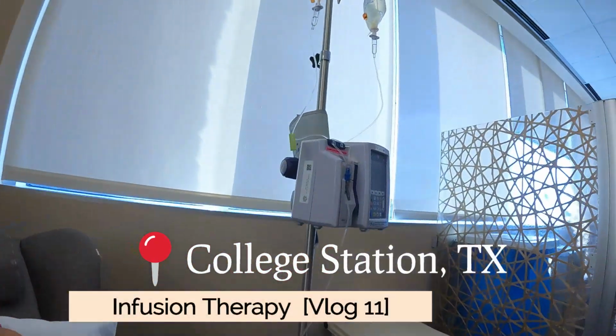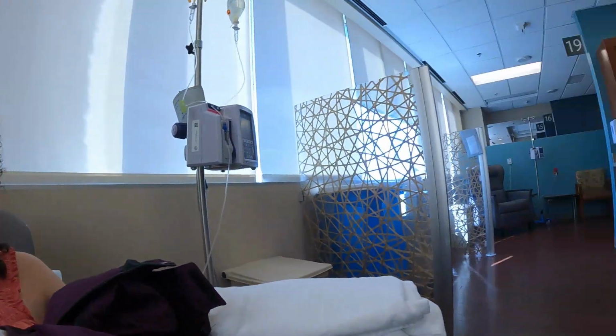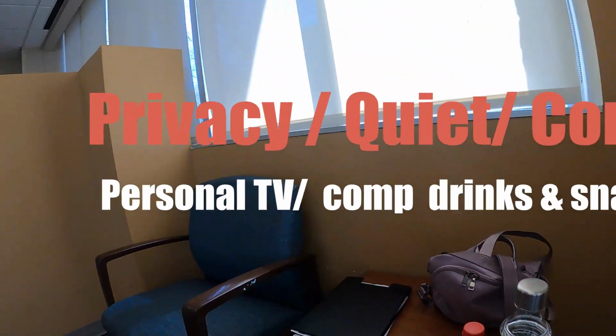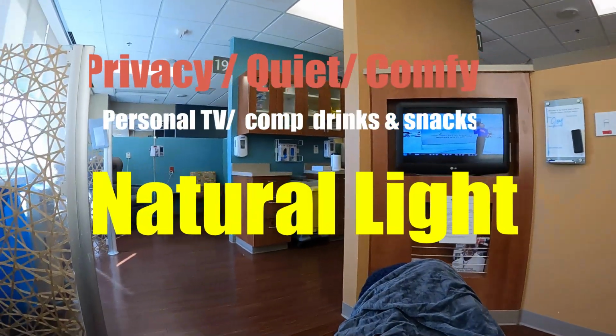Sitting at my infusion currently. I have taken you all with me to an infusion before. Let me show you around. So, this is my cubicle. I call it a cubicle. Kind of looks like a cubicle.